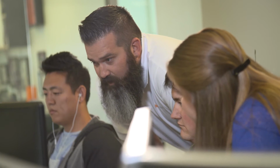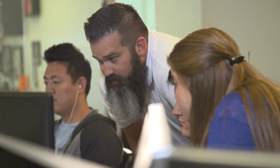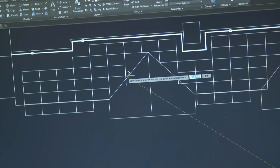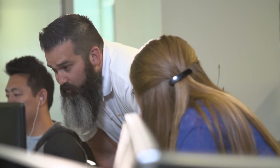So what he does is he takes an aerial image and copies the shape of the roof lines onto the AutoCAD program. He then takes the information from our site survey documents and makes sure that all of the right measurements are in place. So here we can see the maximum number of modules that we can place on a given roof section and the production of those modules.